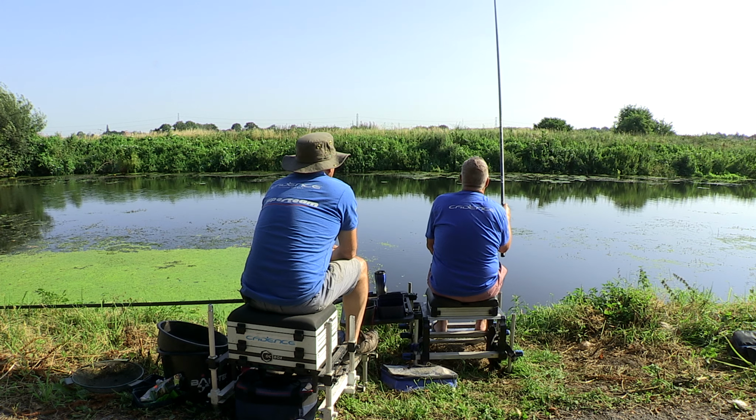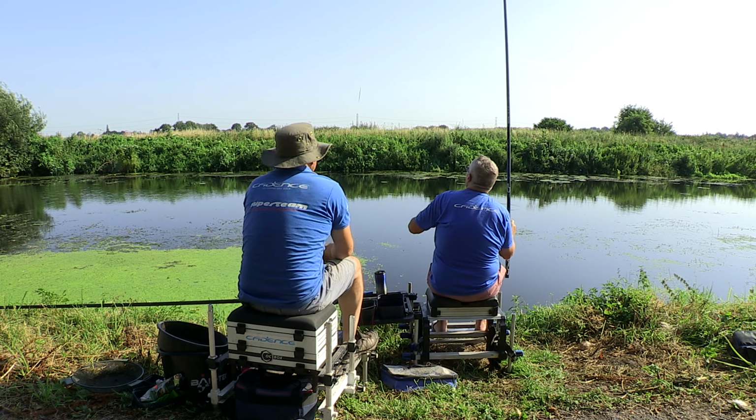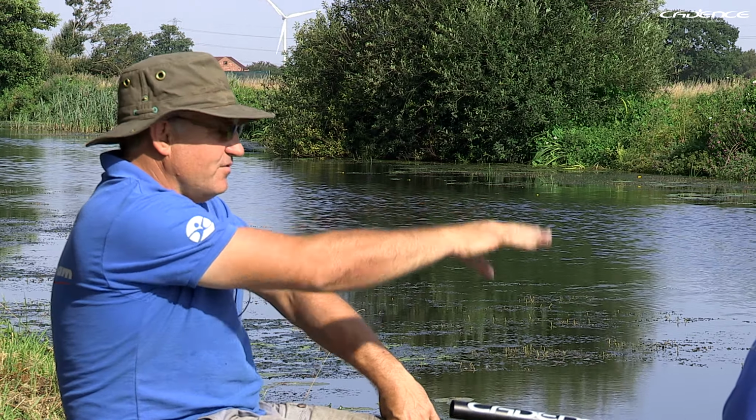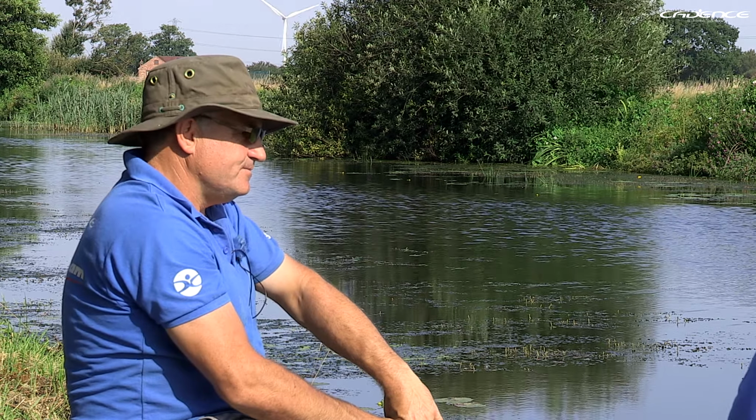Well, we bumped that one. That looked like a better fish, Oggy. Well, do me. If I could keep it there in that water, I could see it perfect. Yeah, we're having a bit of trouble with the reflection off the far bank. Yeah, it's great when them trains come past.